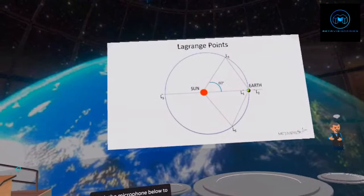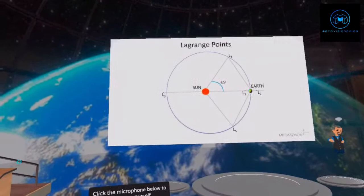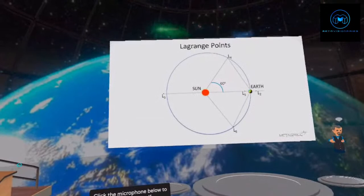Now, here's the other really exciting thing about L1 and L2. Things that are in orbit at L1 go around the sun faster than the Earth does. So things inside, between the sun and the Earth, could have shorter periods.